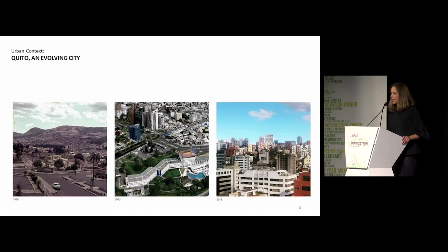Where is Gaia located? Gaia is located in Quito. It's a city that has been changing a lot in the last couple of decades, because there's more efficient credit from the banks, and also independence for different families to be in their own homes. And there's the existence of the middle class.